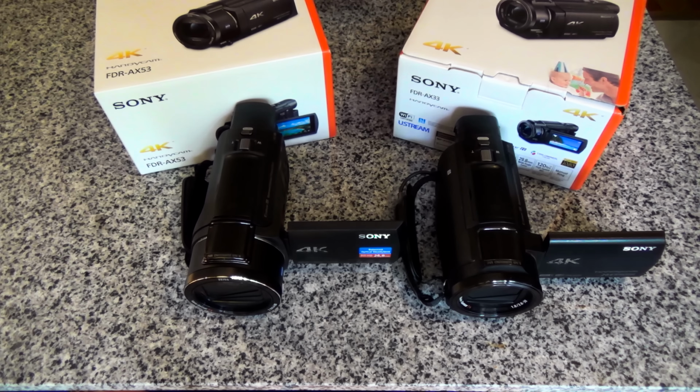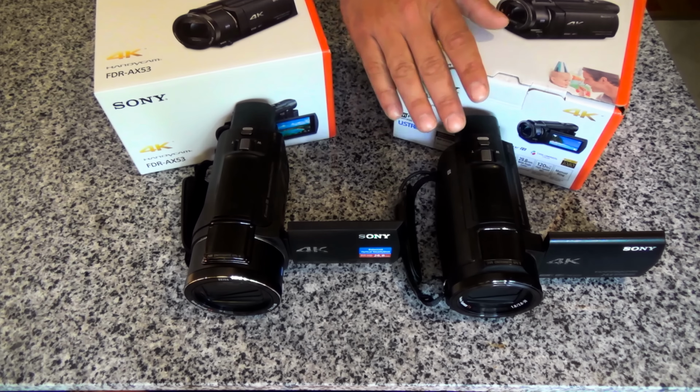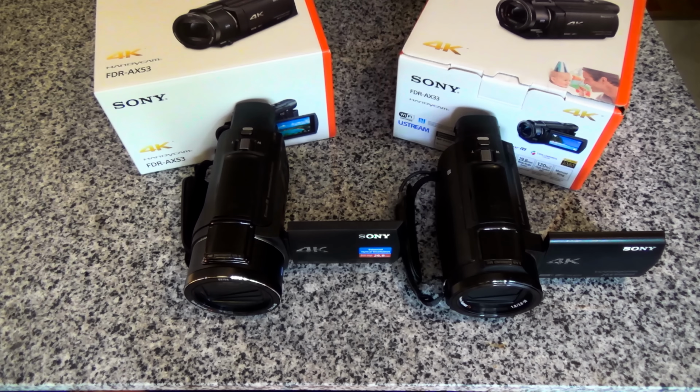They both have optical image stabilization, a focusing distance of 0.4 inches or 1 centimeter to infinity. Maximum aperture of the 33 is 1.8 to 3.4, whereas it is 2 to 3.8 for the AX53. Optical zoom on the 33 is 10x, and the digital zoom of 120x, whereas the 53 has an optical zoom of 20x with a digital zoom of 250x.